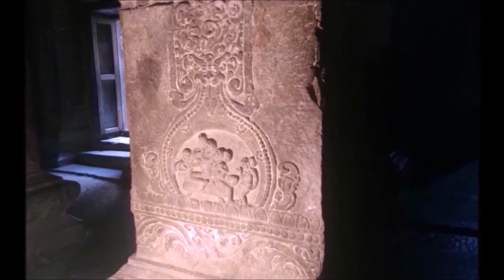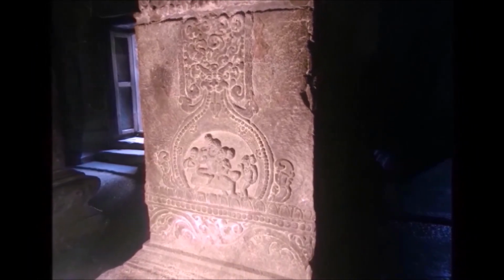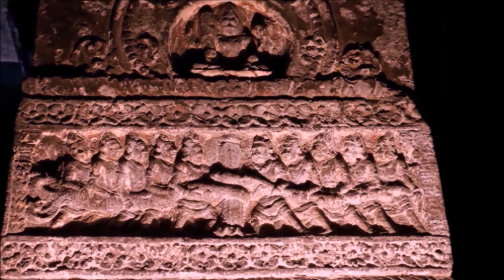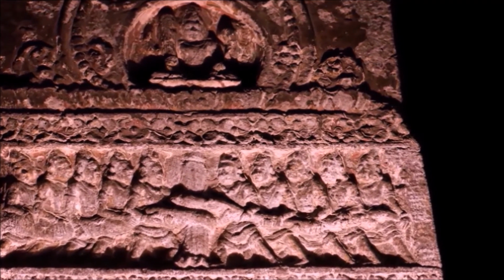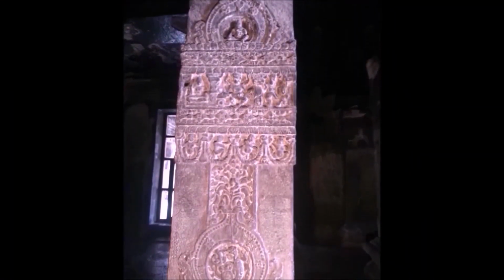This is the roof where it is worked out very carefully, with color work also there. This is on the roof, Nataraja dancing pose. And on the pillar, you can see the Asuras and Devas Sagar Mathana episode.